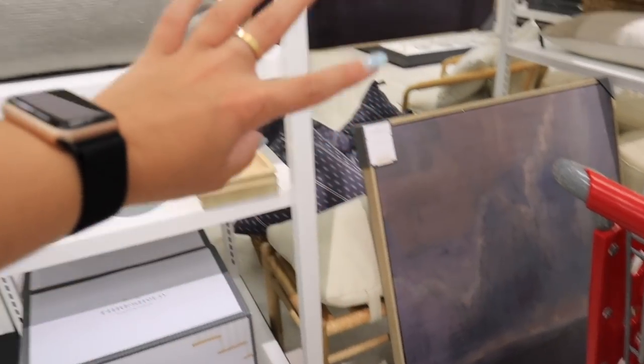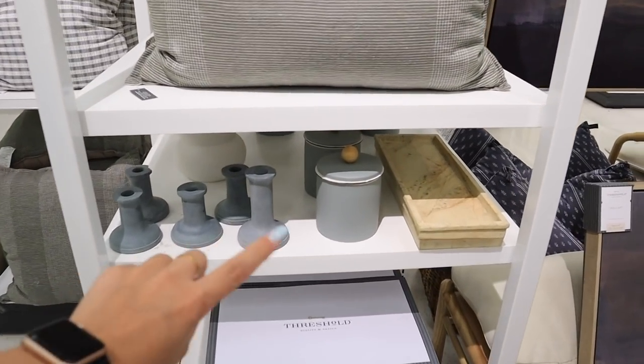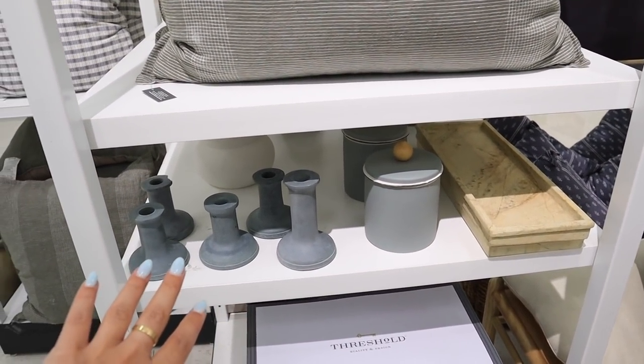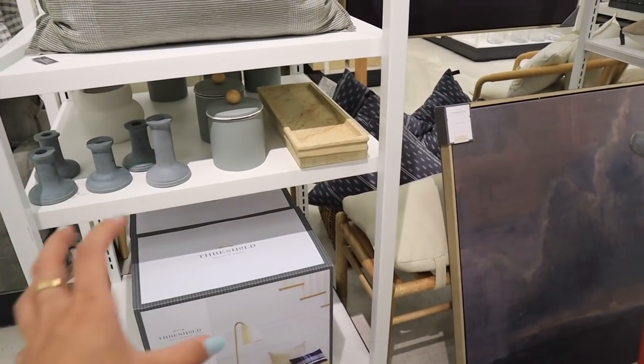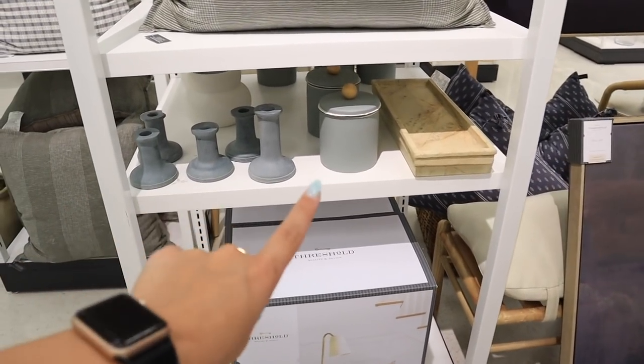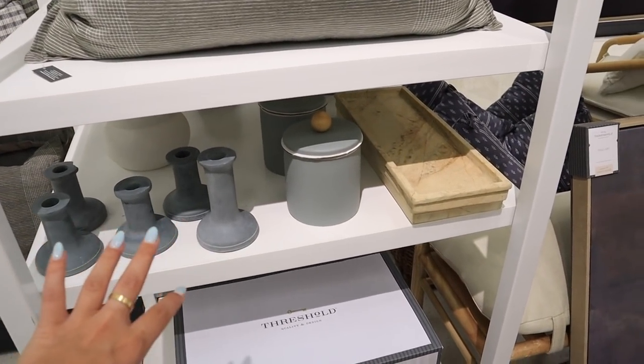But now that I see all this summer stuff, it really ties it together because these felt really like rogue and out of place to me a couple months ago. But now that I see that they're bringing in more like blue greens and grays into the line, these items definitely make a lot more sense and I love them.